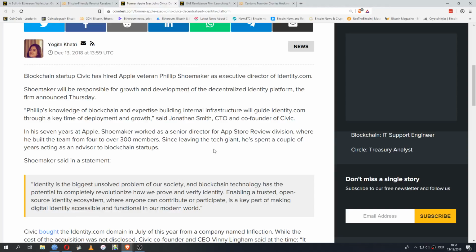I believe it's an Ethereum ERC20 token, but I'm not quite sure about that. But they definitely seem like they have a pretty decent business plan. Buying Identity.com might seem like a small thing, but having a good web address, there's a reason people pay millions for good web addresses and for good social media names. Because it matters, because that is the kind of thing that people will remember to type in.